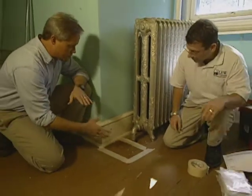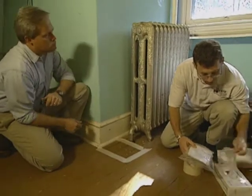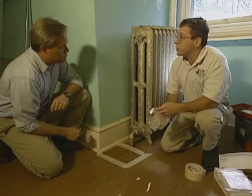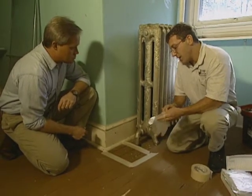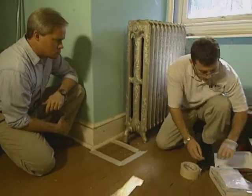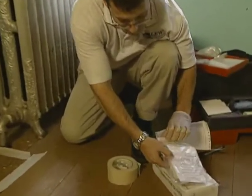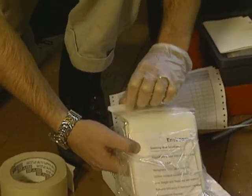Well, why the tape? Why are you defining an area? The tape gives me a templated area because the clearance standard is in a unit of measurement of square foot. I see. So I template out an area, then I put my disposable latex non-powdered sterile glove on. I take out one of my baby wipes here. It's pretty much a baby wipe. It's a sterilized gauze.